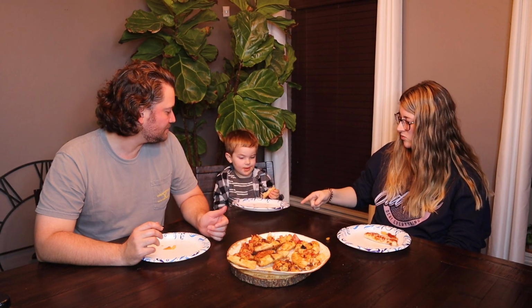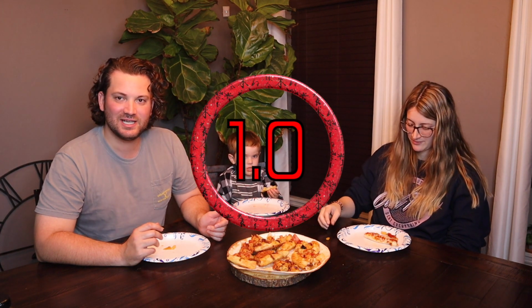So I switched out Cashy's crust for the Bojo's with honey. He seems to be liking it, which is good, because I think he was gonna give it a 0 beforehand. Cashy, what would you give it right now? 1 to 10. What would you rate this pizza from 1 to 10? 1. Okay. All right, Cashy gives it a 1.